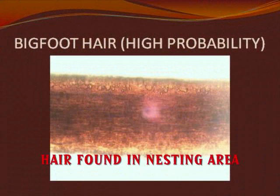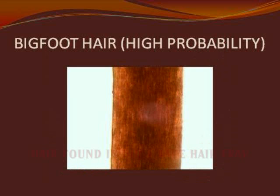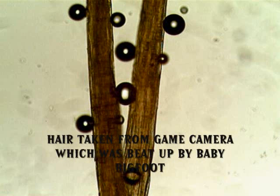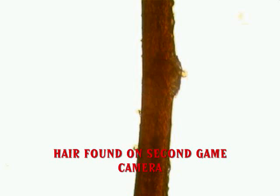Now we want to look at high probability Bigfoot hair. And when I say high probability Bigfoot hair, it's because it doesn't really match any other hair samples, but it also seems to match up with other databases found in places like the Bigfoot Research Organization, or BFRO, and other hair samples found around the United States which are species unknown.